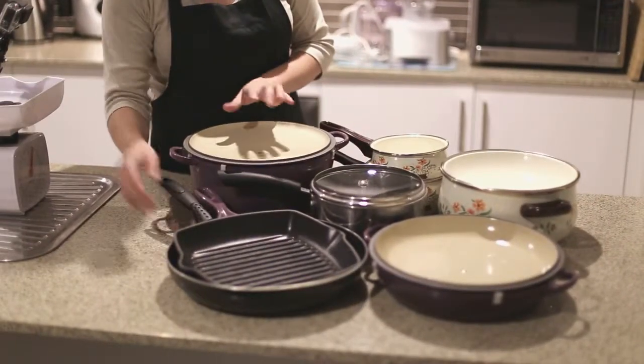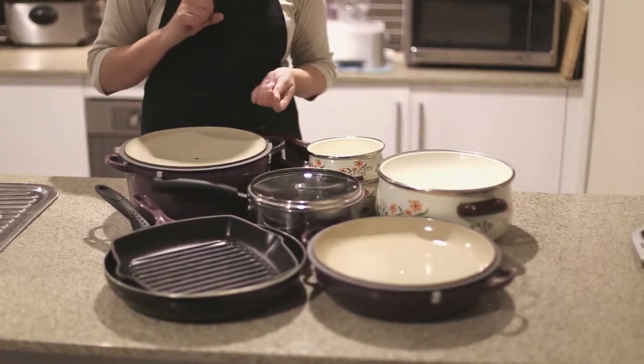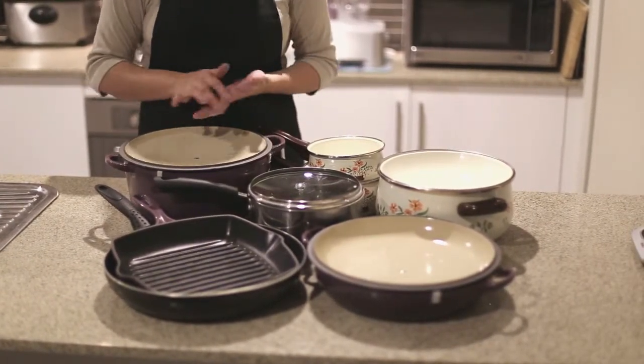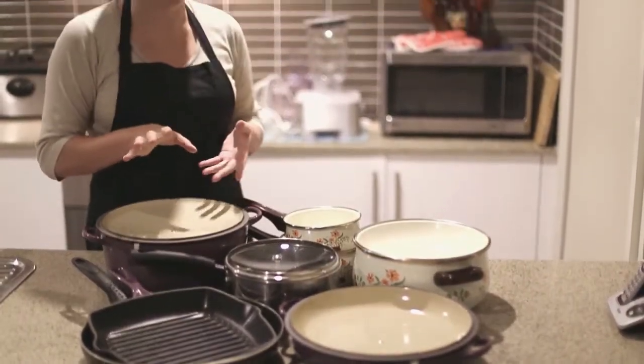Frying pans. Now, I have a couple of different sizes. A really big frying pan for when you're frying off meats for quite a large number of people. I also have a very small frying pan for when you're doing scrambled eggs or an omelette just for 1 or 2 people. They come in quite handy.